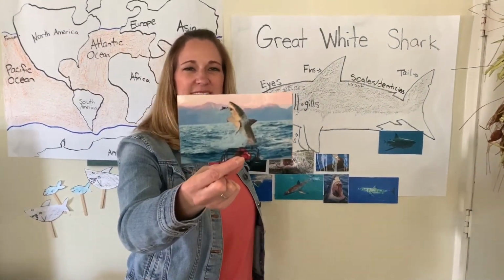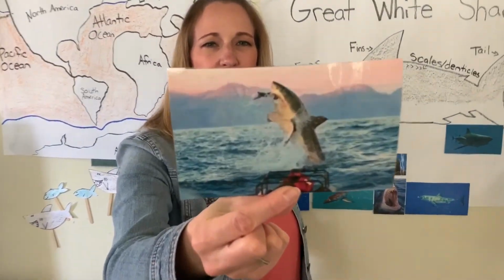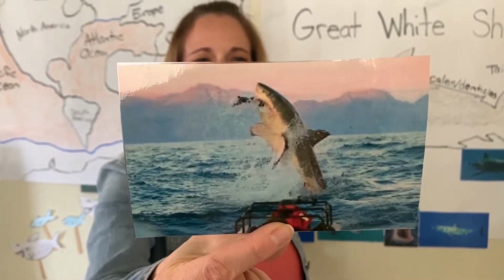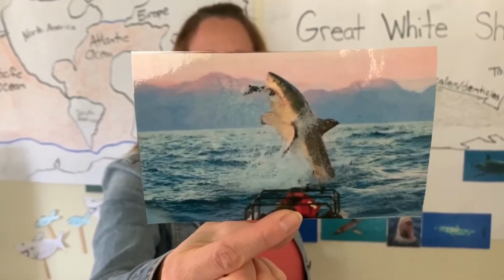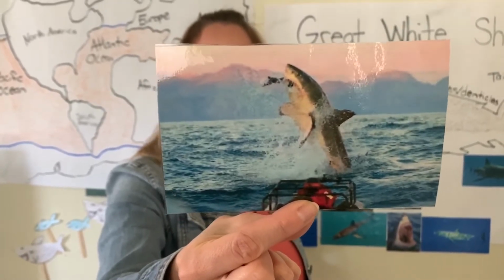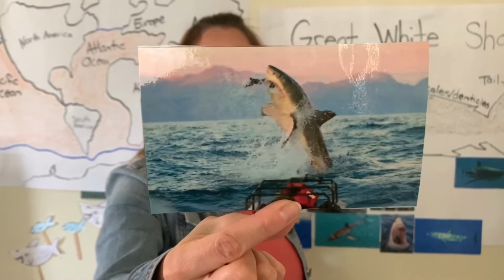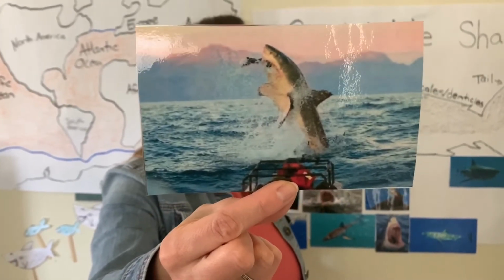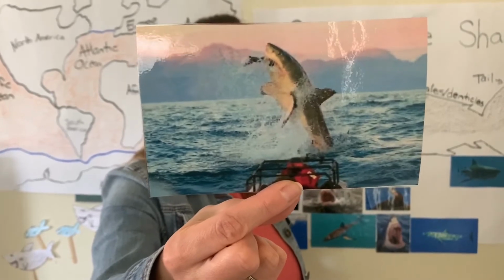Great white sharks can leap or jump out of the water to catch their food. A great white can swim at such high speeds that as it swims up towards the surface to catch a seal, it ends up leaping out of the water. When a shark leaps out of the water, we call this breaching. If a great white is scared, it may also breach.